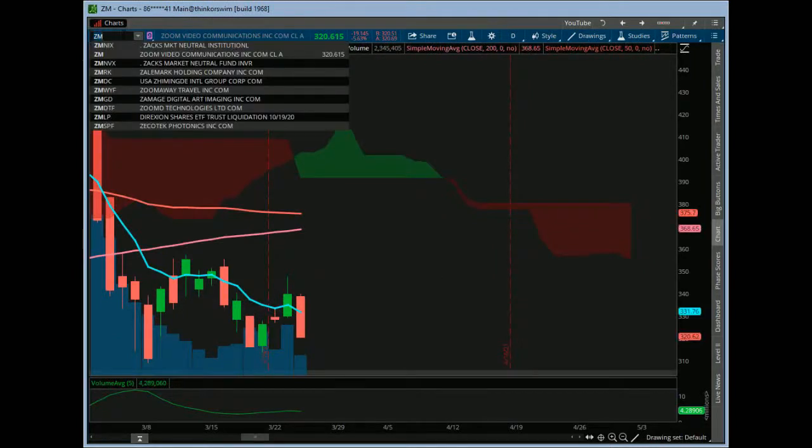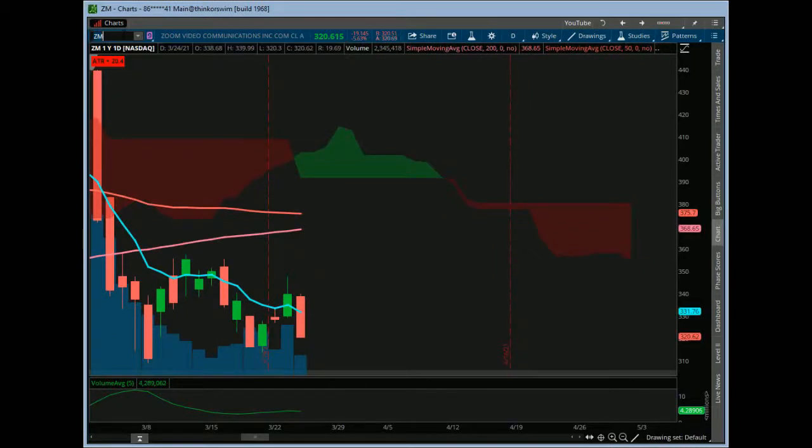Let's see. Zoom. Let's take a look at Zoom here again. Completely gave up yesterday's gains. Back below the 80 MA. Lower volume, but still blah.